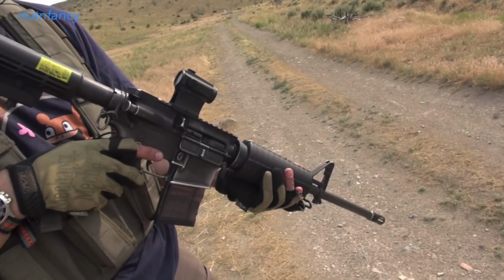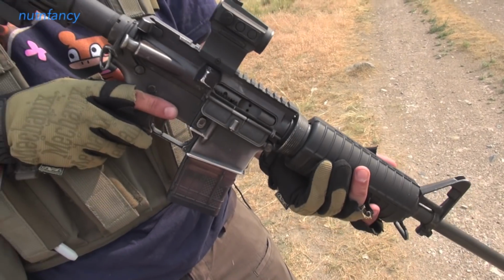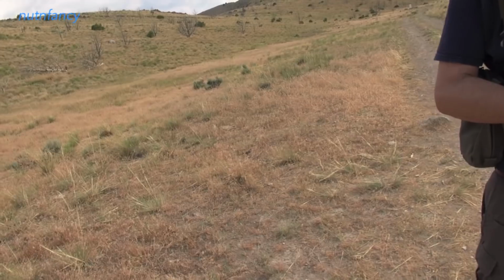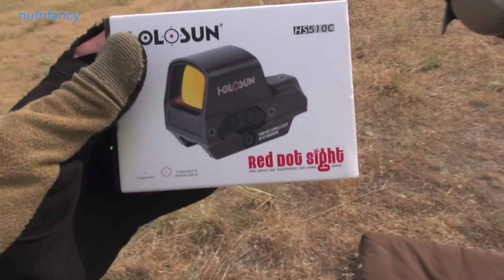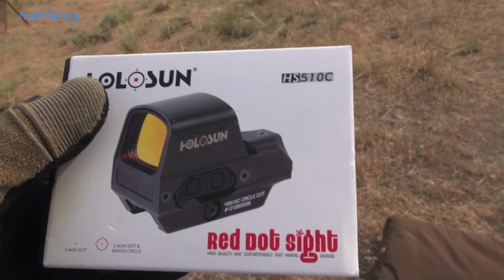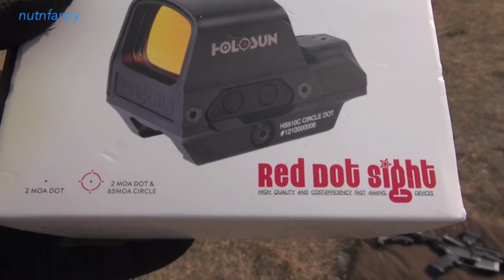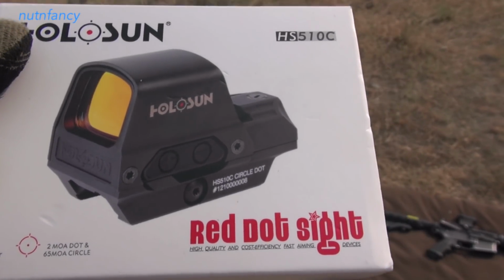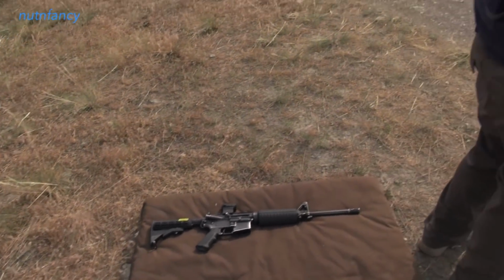403, 503C, and all the other ones just like this that Holosun does are awesome. They're so cool. Now run that other one. Okay. I'm going to talk about the 510C. Here's the box. It's the HS 510C, and it is kind of, speak of the devil, an EOTech type sight. Large hood. You can see the different dots it'll provide you. A 2 MOA dot inside a 65 MOA circle. That's the default setting.